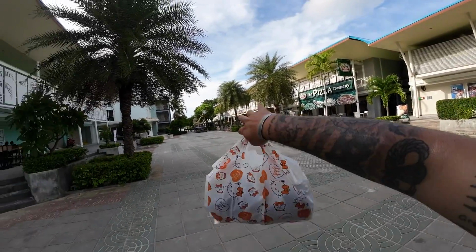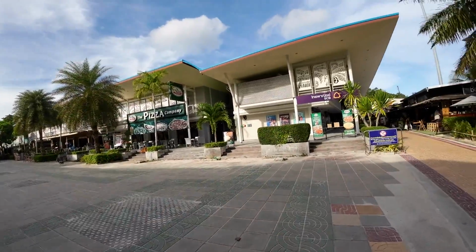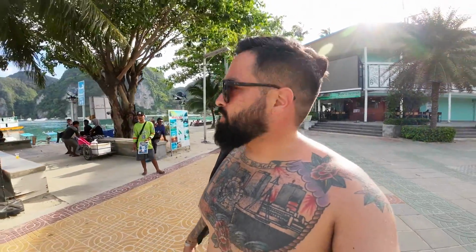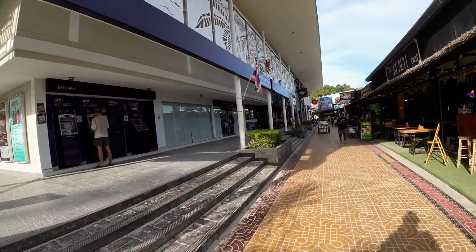If we walk straight down this boardwalk, you'll reach the other beach, but like I said, it's nothing too impressive. It's beautiful, but there's a lot of sea urchins and corals, and you can really get messed up hanging out on that side of the water. But this is the main entrance to the town.